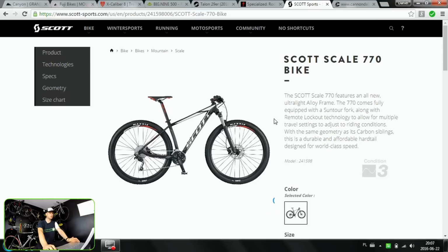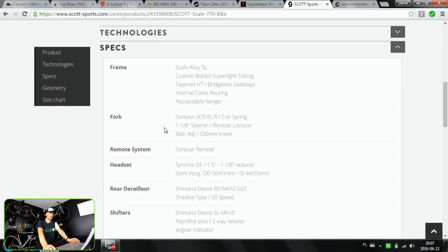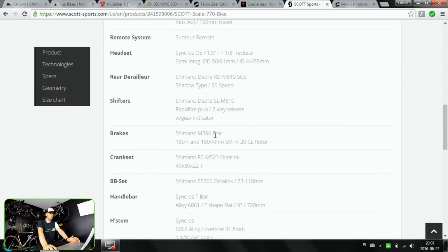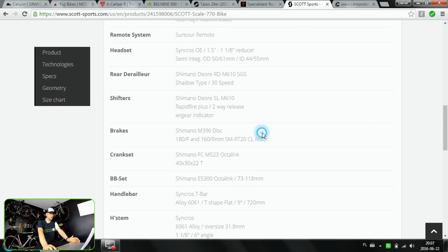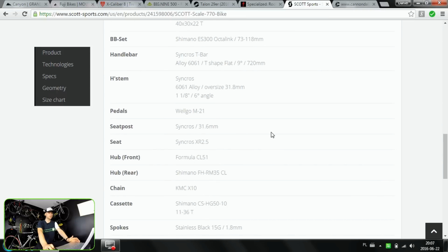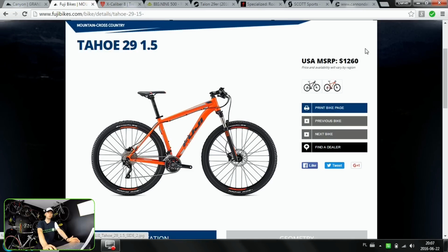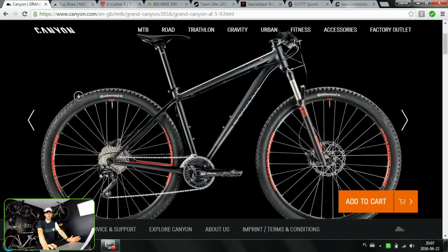And then Scott Scale 770, similar price and similar components like Deore shifters. These are like Acera brakes, and then Octalink crankset. So not as good in terms of the components as the Canyon and Fuji, but Fuji is like way more expensive. $230 at this price point is a lot. So my opinion, Canyon Grand Canyon crushes it.